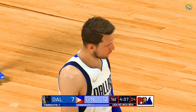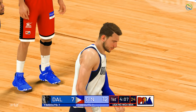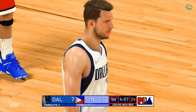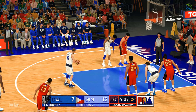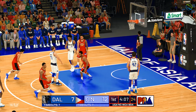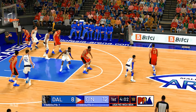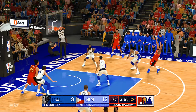First free throw is good. And good on the second, so he makes them both. To Thompson. Takes a three. Mavericks with a rebound.